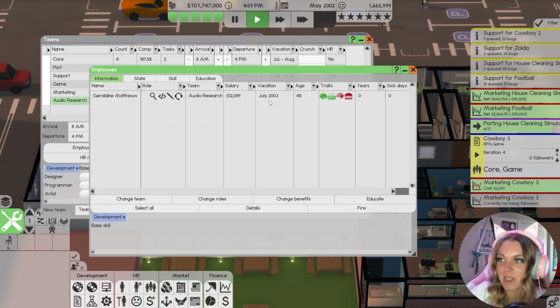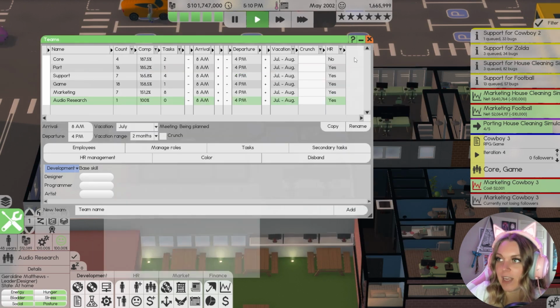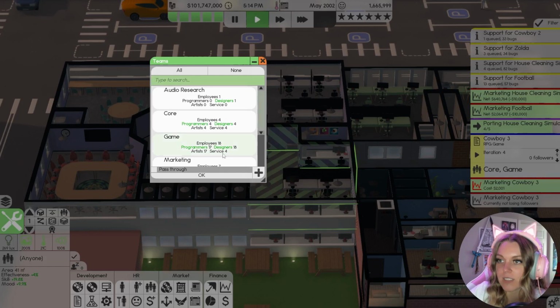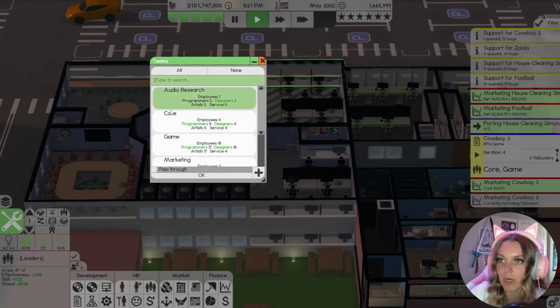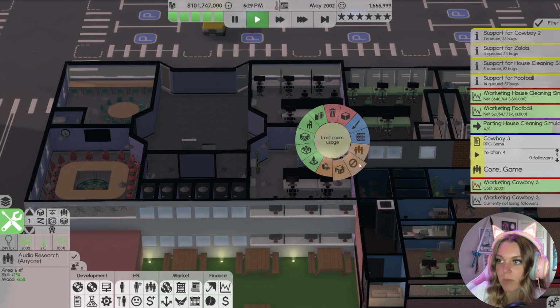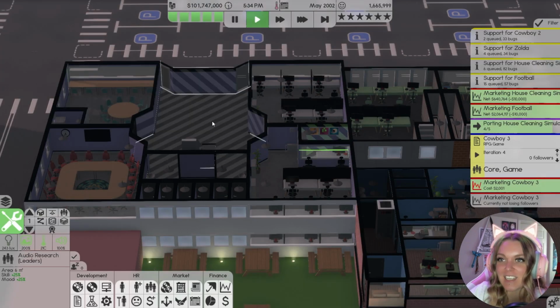So that's pretty awesome. Let's go ahead and change her role to be the leader. She's going to be a designer and a programmer, designer primary with leader, and then a programmer and artist second. We'll hit OK on that, and soon this will start filling up. So let's go ahead and make this room for our audio team, and turn this into our audio team, but limit the room usage to just leaders.